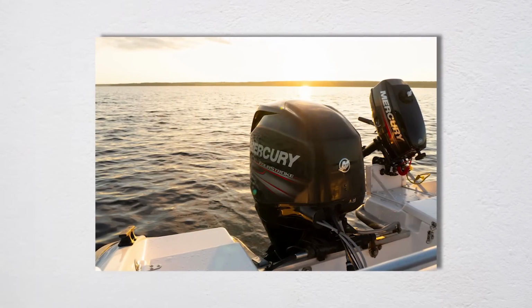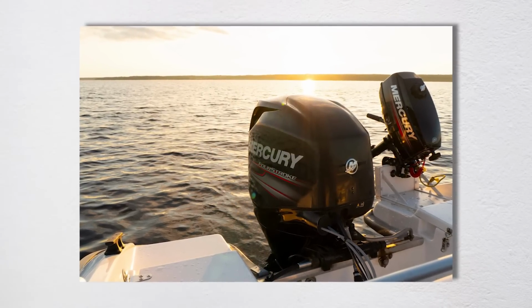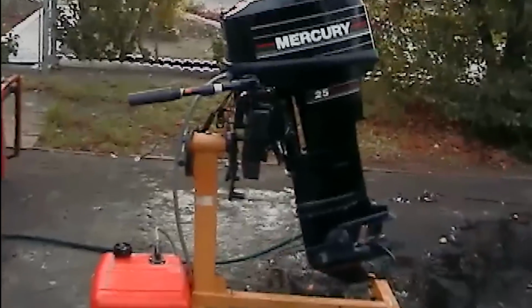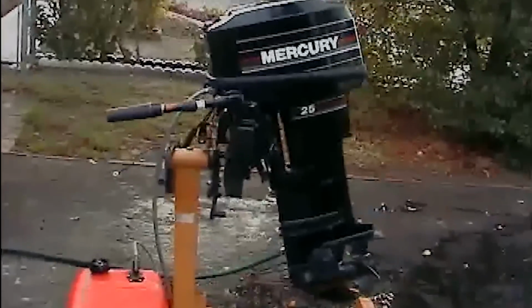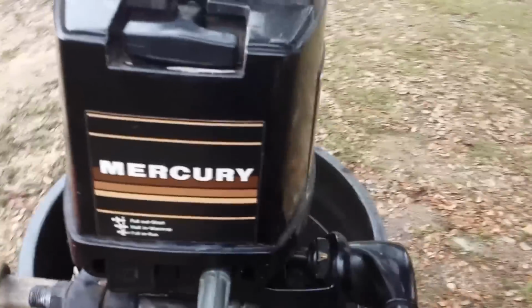Now, you might be wondering where all this technology stands today, and I promise you, the answer is going to surprise you. In fact, what's happening right now in the two-stroke world might completely change your mind about which engine type is actually better.